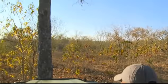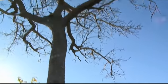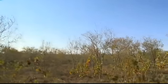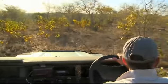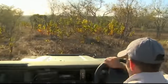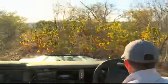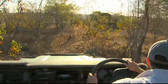And push this one over, Andrew. I think we'll go around that one. There we go. There's a whole lot more in front of us there. Don't think we're too far from a road. It will give us a bit of a clearer view.